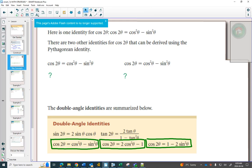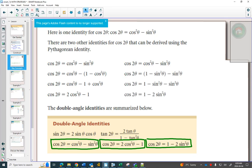And right above the page, they explain, or I guess it's back on page 653. This is the one you would get if you used your alpha plus beta formula: you would get cos squared theta minus sine squared theta. But since we know that sine squared theta is equal to 1 minus cos squared theta, we could do that substitution, and then we would get a formula with just cos. Same thing, if we change the cos squared to 1 minus sine squared, then we would get a formula with just sine squared.